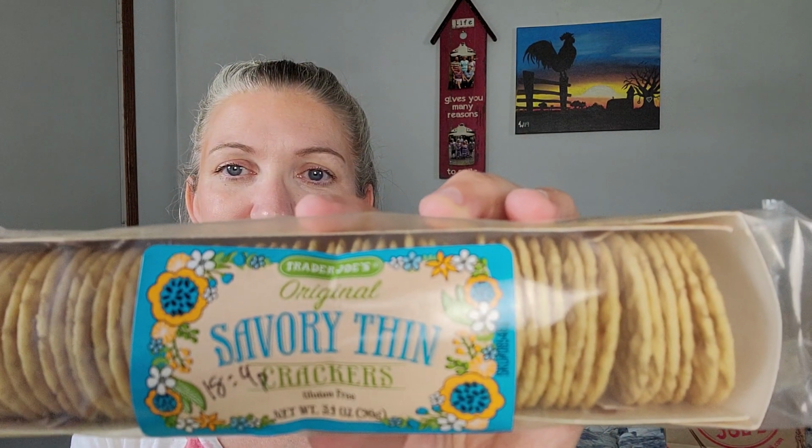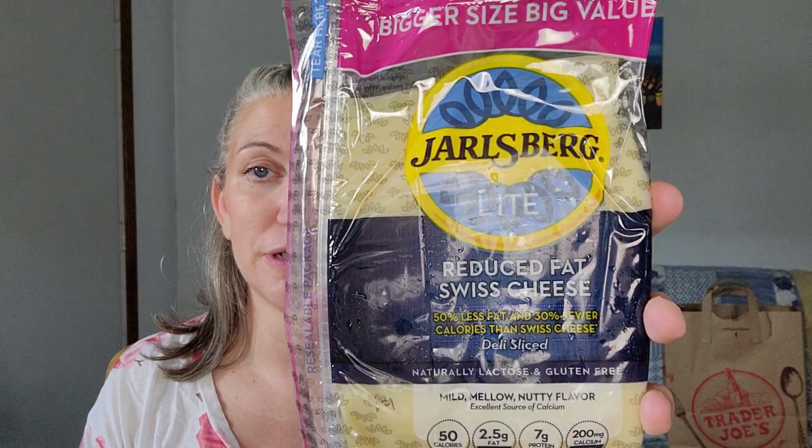Next, I picked up some more of my savory thin crackers. You can have 18 of these for 4 points. In fact, now that I think about it, these might be really good with the pickle hummus too. I might have to give that a try. Had to restock on my Jarlsberg Light Swiss cheese. This is 1 slice for 1 point.